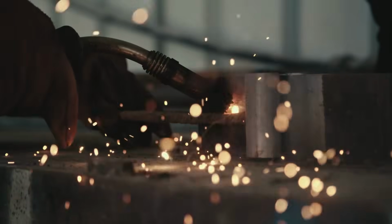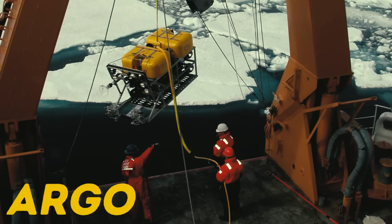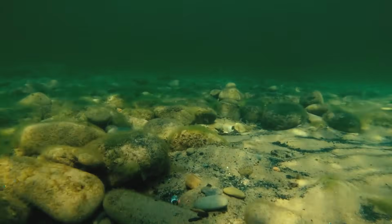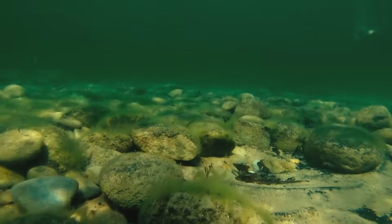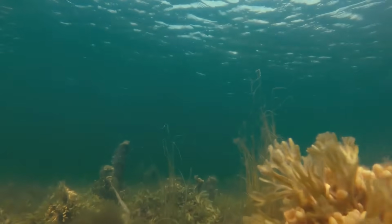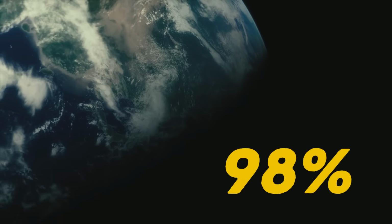He got to work. First, he created 2 new devices. Argo was an unpiloted deep-towed undersea video camera sled. It was designed to take photos and record videos from a series of cameras mounted on it. It could work at depths of up to 20,000 feet, and it could also explore nearly 98% of the ocean floor.